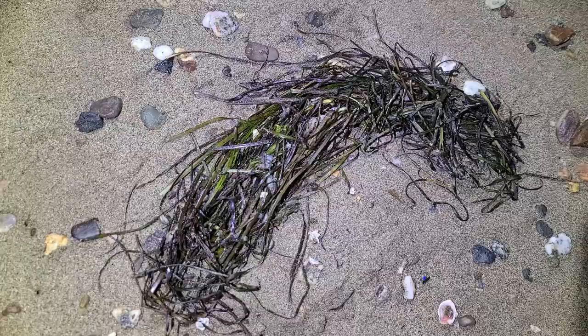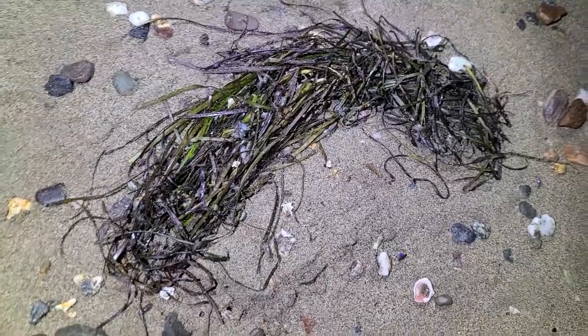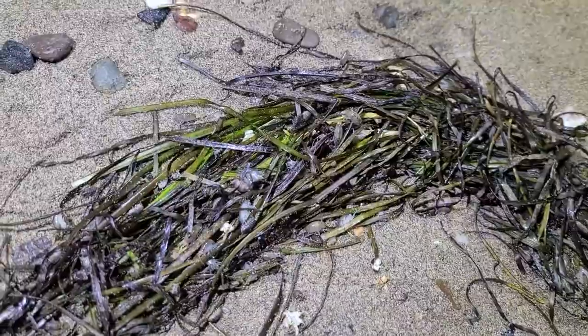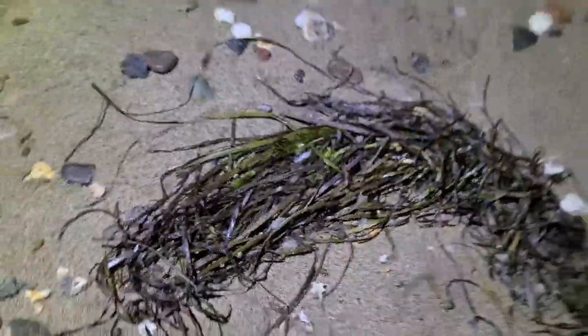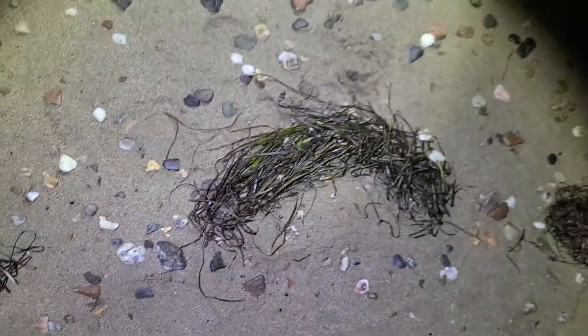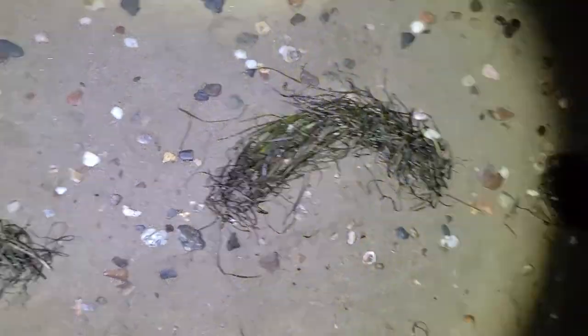Oh, so cute. Yo, we found some beach hoppers just up in this seaweed. Yeah, look at that. Look at them go. Whoa. Oh, shit. Got spooked. Oops. Sorry, guys. Didn't mean to interrupt your lunch.